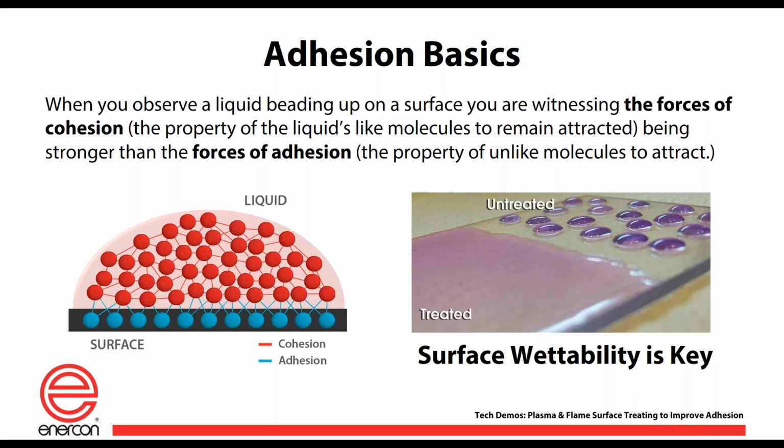So what we're trying to do is when we increase the surface energy, you want to see what you see on the right there, the treated side, you want it to be fully wet. That means that you have increased the adhesive forces in this equation to be greater than that of the cohesive forces of the liquid. So that gives you better wetting.